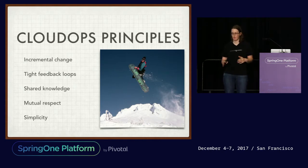And at the same time, we were like, let's refocus on these things that we know work: incremental change, tight feedback loops, shared knowledge, mutual respect, simplicity. These are things that I really, really believe in. And they shape a lot of how we make decisions on CloudOps, what we do and why we do it. Again, aspirationally. We do ship bigger batch sizes than we would like to, and then we go, oh, sure was hard to figure out which of those changes in that big change set. We thought this was going to be faster, but actually, when you count in the time that we had to spend rolling back, not faster.